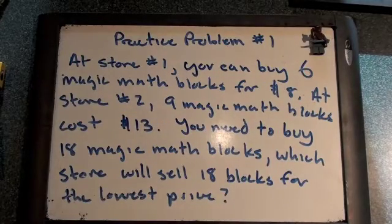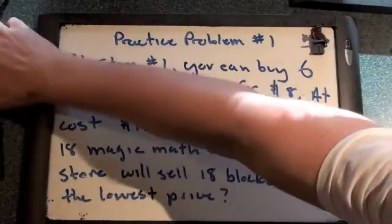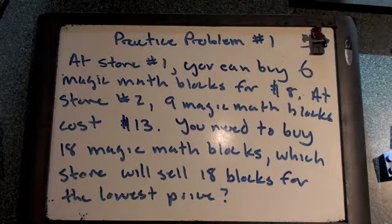Okay, here we go. Here's practice problem number 1. At store number 1, you can buy 6 magic math blocks for $8. At store number 2, 9 magic math blocks cost $13. You need to buy 18 of them. Which store will sell 18 blocks for the lowest price? Okay, do you understand the problem?